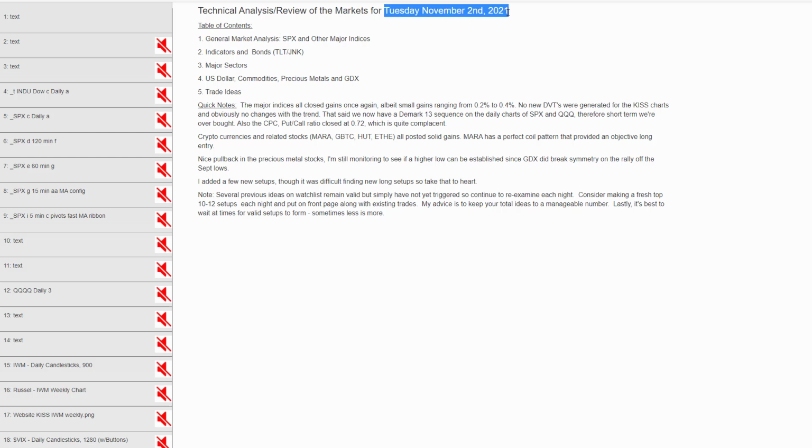November 22nd, 2021. Here's the table of contents at the top, same general theme as we always stick to. As far as trade ideas, I added just a few new ideas. I had trouble finding a bunch of good long setups. The market is a bit extended here.